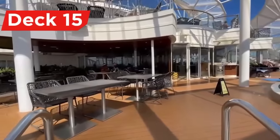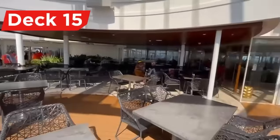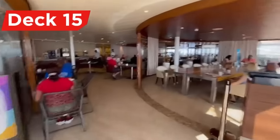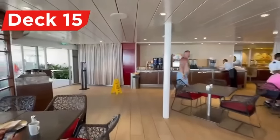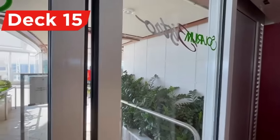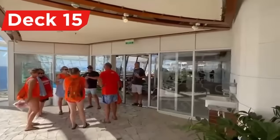Now, I will tell you this, a lot of people will make reservations and not show up because it is a free venue and it is amazing. The food for dinner is fabulous. If you like Mediterranean style food, it is what I always describe as an upscale buffet. The food is already plated for you and you go up and you just take the plates.